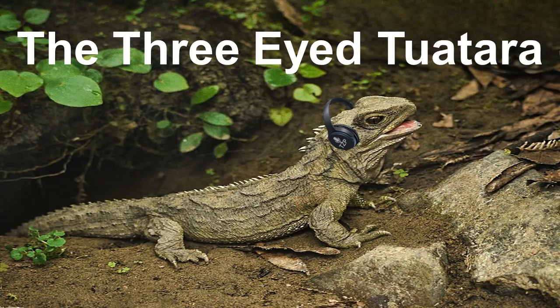But perhaps the most interesting aspect of the Tuatara's eyes is that they have a parietal eye. That is a third eye on the top of their head. This eye has its own lens called the parietal plug, which resembles a cornea. It also has a retina with rod-like structures, and it is connected to the brain through an underdeveloped nerve.